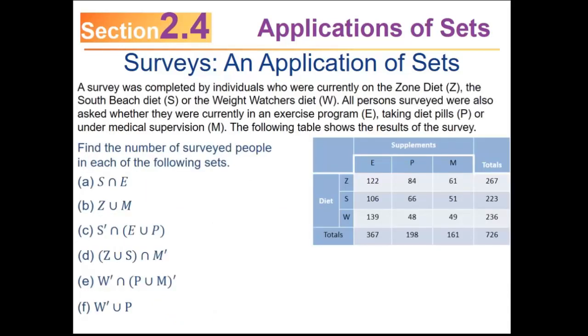A survey was completed by individuals who are currently on the Zone diet using a capital Z, the South Beach diet using a capital S, or the Weight Watchers diet, capital W. All persons surveyed were also asked whether they were currently in an exercise program, capital E, taking diet pills, capital P, or under medical supervision, capital M, and they made a table of this.